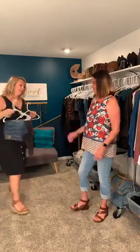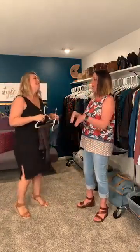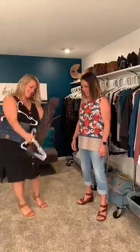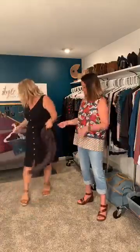I got the curves in the wrong places. That's the problem. I know the feeling. I need booty curves, not belly curves. Just flip it around. It's just not fair.